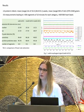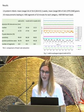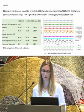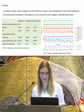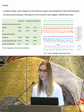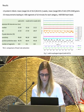So, moving on to the results. We were able to include 13 preterm infants with a mean gestational age of 33 weeks. We took 35 measurements that led to over 300 segments of 10 minutes in each category that I was explaining before. That means that we were able to compare over 400,000 heartbeats.